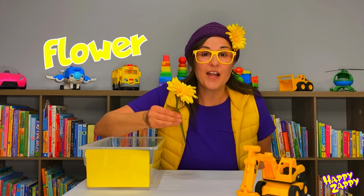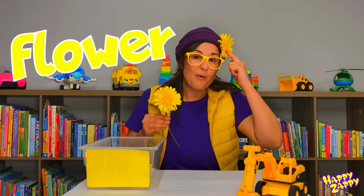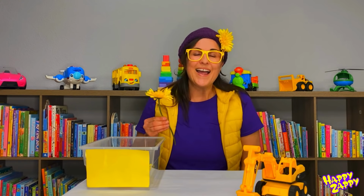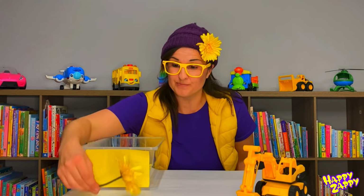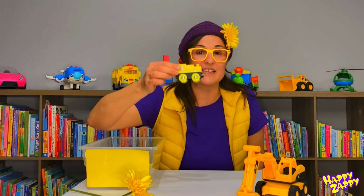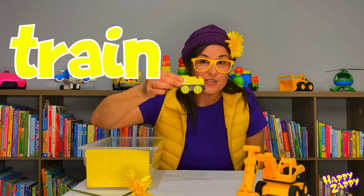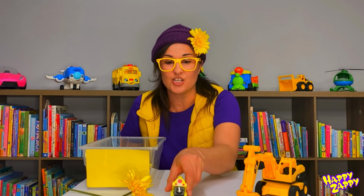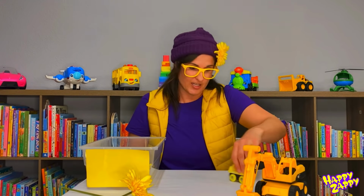It's a yellow flower! Just like the flower in my beanie! Smells so beautiful. The next bit of treasure is a yellow train. Toot toot! Chugga chugga chugga chugga choo choo!